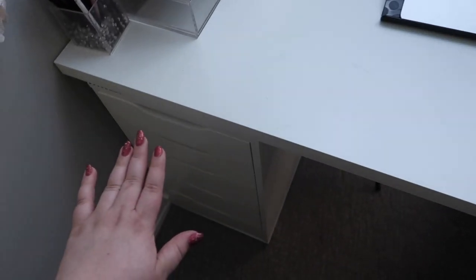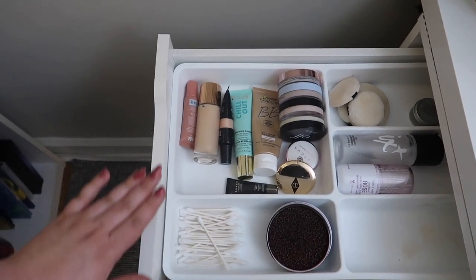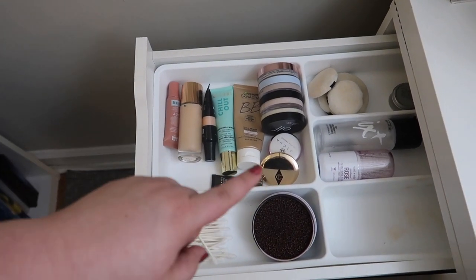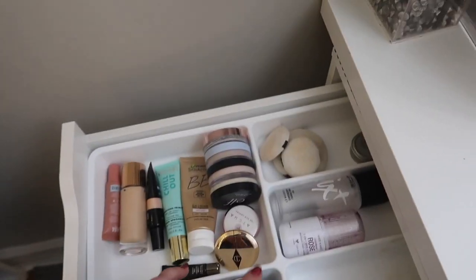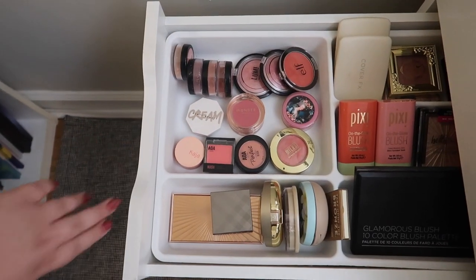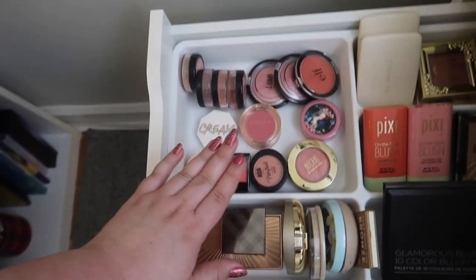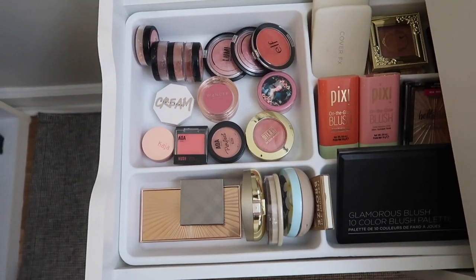Let's move into the left side Alex drawers. Drawer number one is just primers and setting sprays. And then I've got Q-tips, my color switch, and some poof poofs. Drawer number two is just bronzers. So individual bronzers and contours are right here. And then the rest of the drawer is blushes.